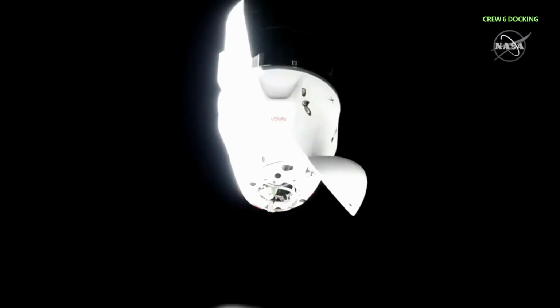Now, one thing I want to point out, while this view is gorgeous, it is incredibly deceiving. It looks like Dragon is just floating quite still, which couldn't be further from the truth. Both the space station and the Dragon capsule are going about 17,500 miles per hour, orbiting planet Earth.